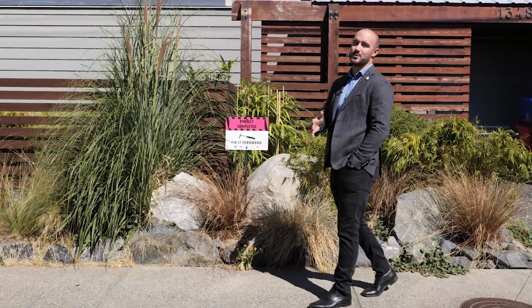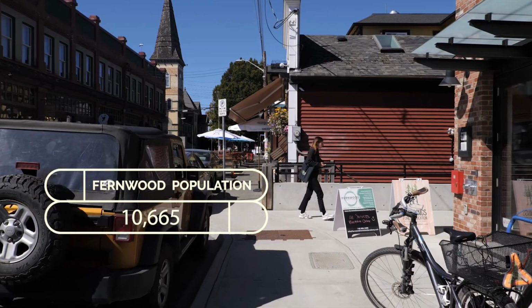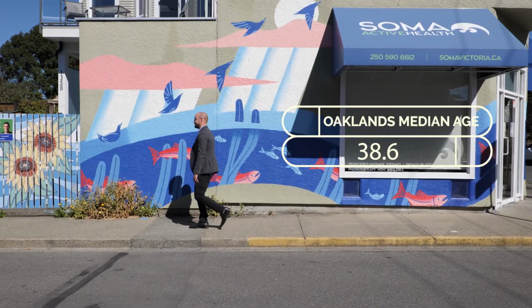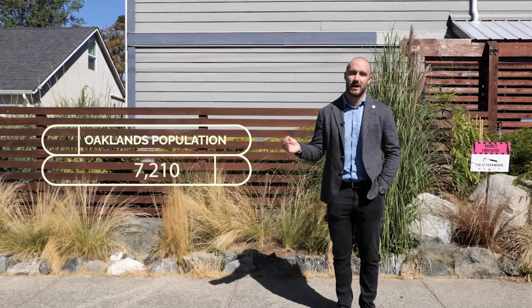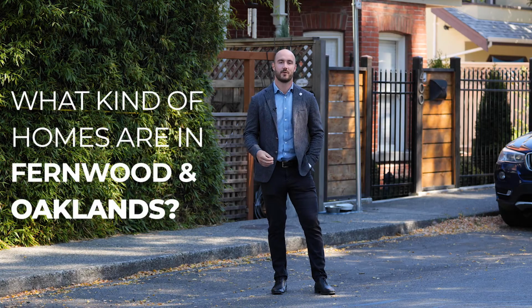Fernwood and Oaklands are home to a wide variety of demographics, but you'll find that the people that live here on aggregate are actually younger than some of the communities we've highlighted before. The reason for that is because of the rental stock, affordability, and all of the great schools and parks nearby. So what kind of homes are in Fernwood and Oaklands?